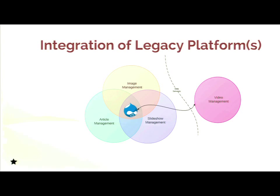So we were able to integrate the image management system, the article management system, and the slideshow management system with off-the-shelf components for the most part. The legacy migration content was basically after-save hooks that we implemented that updated the legacy platform so we could migrate easily. The systems we weren't able to integrate directly into Drupal, such as video management, because of the timeline it was too complex, we abstracted them through a web services interface so that when it's retired at a later time, we just match the RESTful interface and everything works as before. It's transparent.